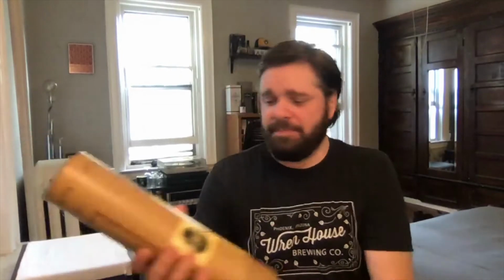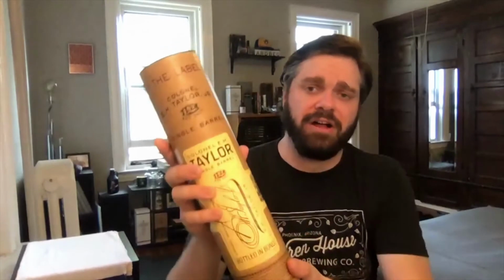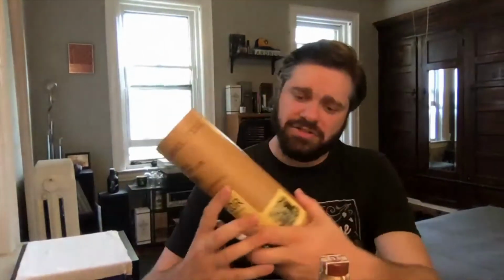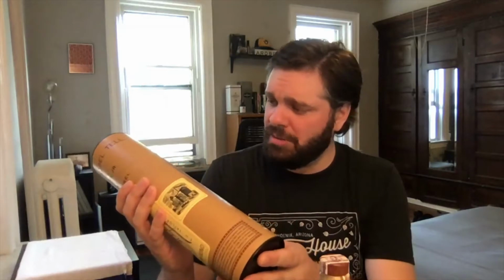As for his bourbon, it is bottled in bond. So 50% ABV. We know this doesn't have color added to it because it is a bourbon. As far as chill filtration, it doesn't say anything specific on this very decorative bottle, so we're not quite sure on that. It also does not carry an age statement. Some folks online say this is upwards of an 11-year-old bourbon, but we cannot be sure about that.